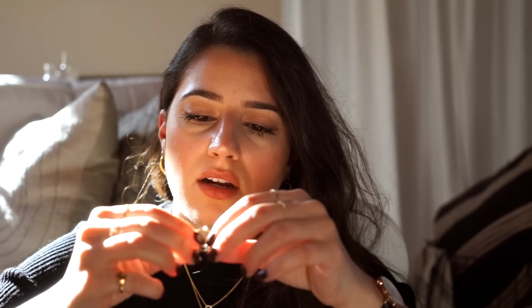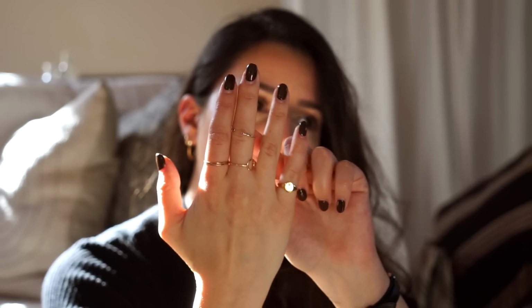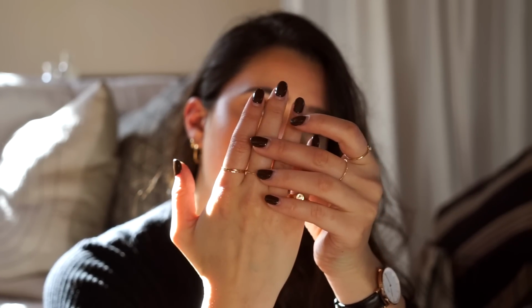Even though I tried polishing it, it is just losing its color kind of on the bottom. It's losing the yellow gold color. I mean, I still wear it, but this is an example where it's just worth spending a tiny bit more on your jewelry if you want it to last a long time. This one is also from Paola, but I know that Mejuri makes a very similar one to this.